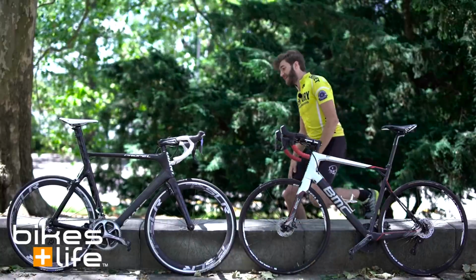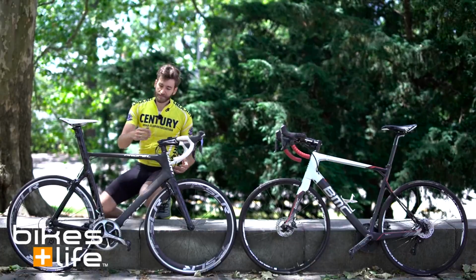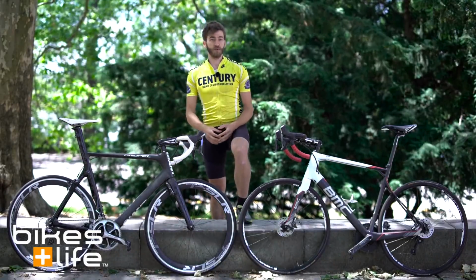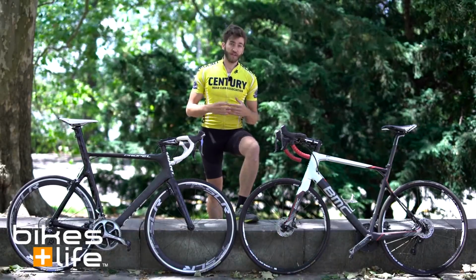This bike is the racer, super fast riding, descending, aggressive bike. And so they both have their different qualities. And so that's really what it comes down to. How do you want to feel when you're riding your bike? What are the things you're trying to accomplish?